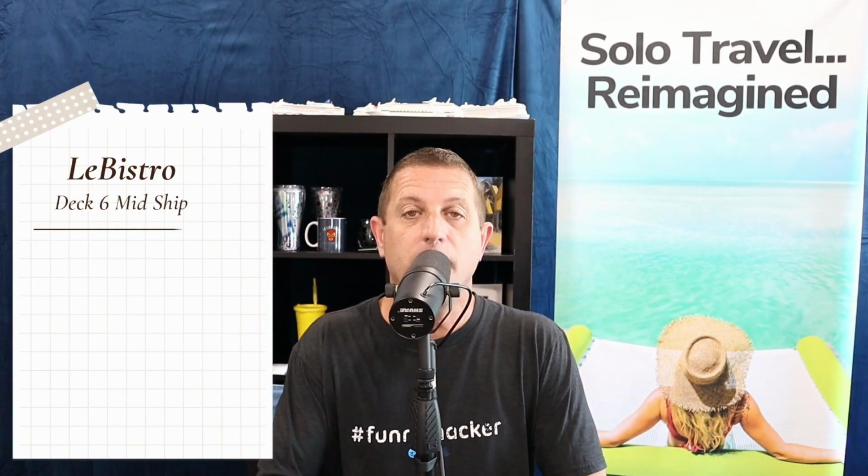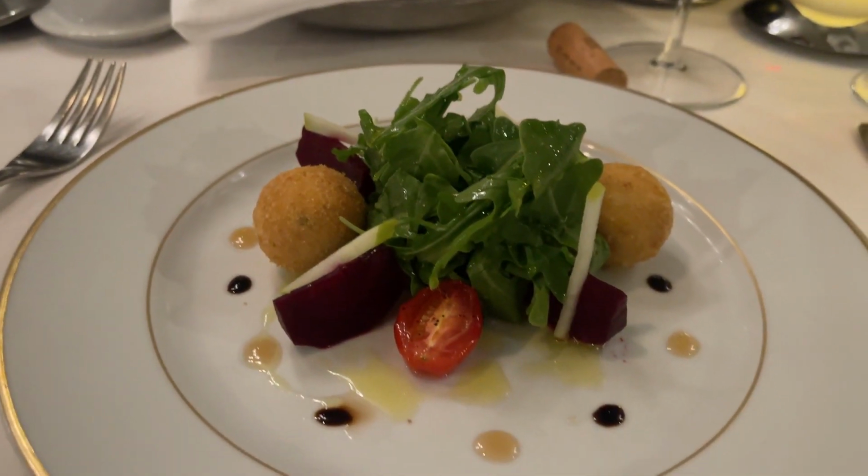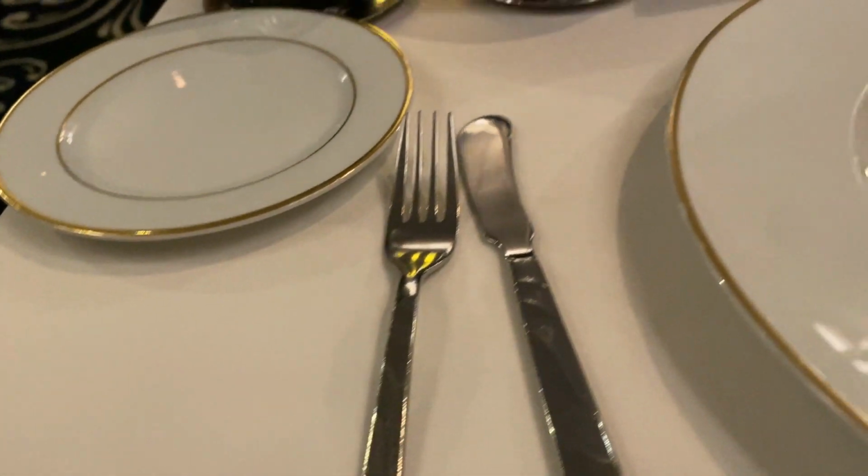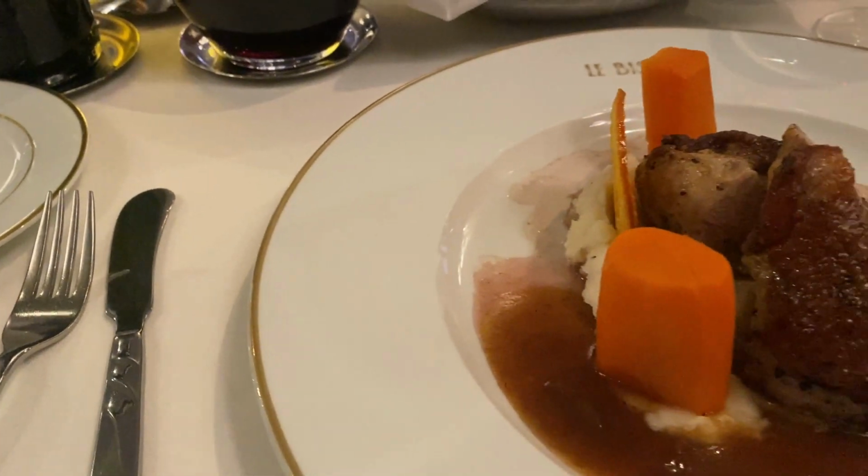Specialty dining, we're probably going to go mostly in the other direction towards Royal, but let's go through it. So the first one on deck 6 is Le Bistro, and that's midship at 678 place. There is inside and outside seating. Outside, so to speak, you're in the middle of the ship, so you're in the promenade, but not outside in free air like Central Park. On Royal, Le Bistro is a French restaurant.